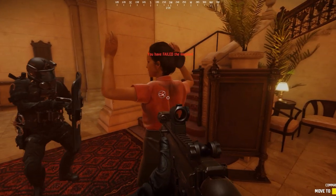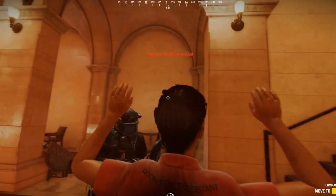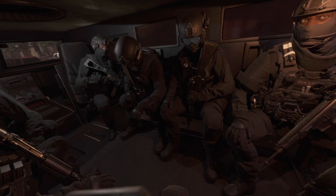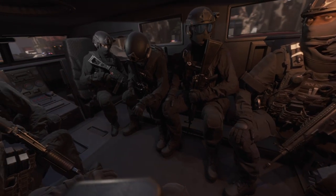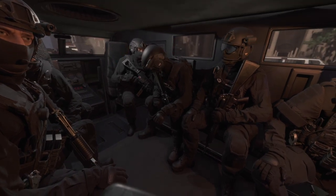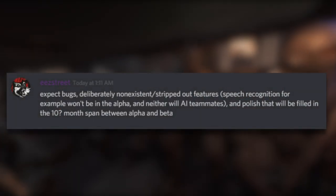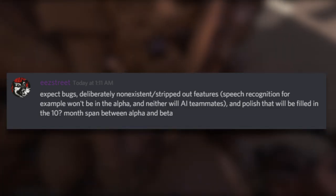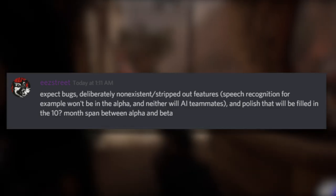Now let's talk about what's actually going to be in the alpha. According to the developers, expect bugs. I mean, that's a given with an alpha, right? They say that the alpha is going to be a gimped version of the game. What do I mean by gimped? I mean that some mechanics aren't going to be in the game. To give an example, according to Easy Street in the Discord, he says that speech recognition is not going to be in the alpha. Neither are AI teammates. Those are just some of the things that aren't going to be included.